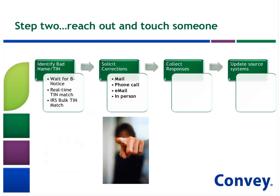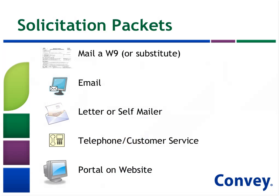So now you've identified everybody who has correct information, and people who don't have correct information. So now you need to reach out and touch someone, so to speak. And there's obviously different ways to do it. You can do it by mail, by phone call, email, in person. Now, for the purpose of what we're talking about, we have to keep one thing in mind. All these solicitation options exist to us because we're not in the B notice process. If you're in the B notice process, you can only do these solicitations via mail, which means that the person standing there in front of you, you still need to send them the B-Notice solicitation packet.